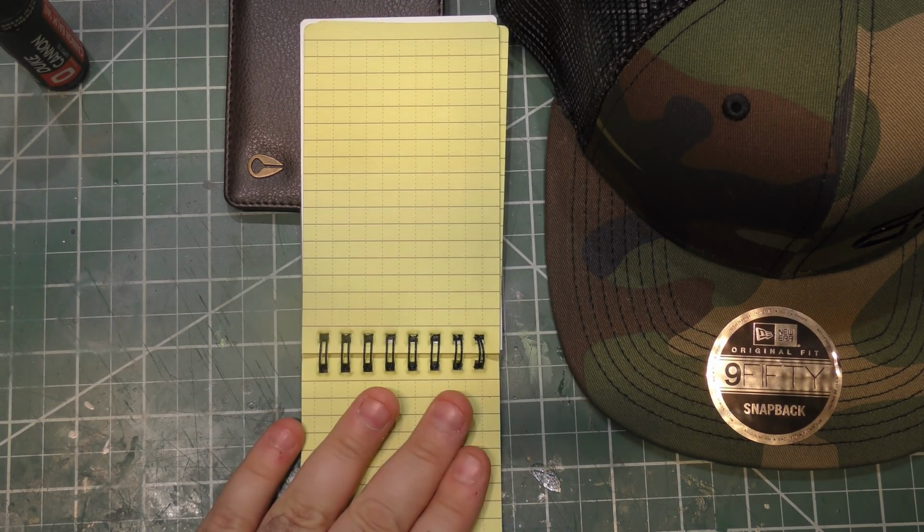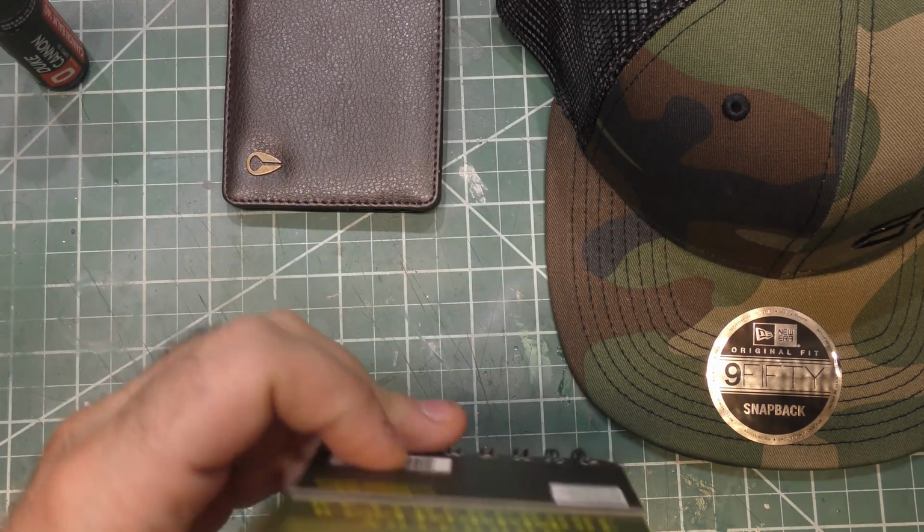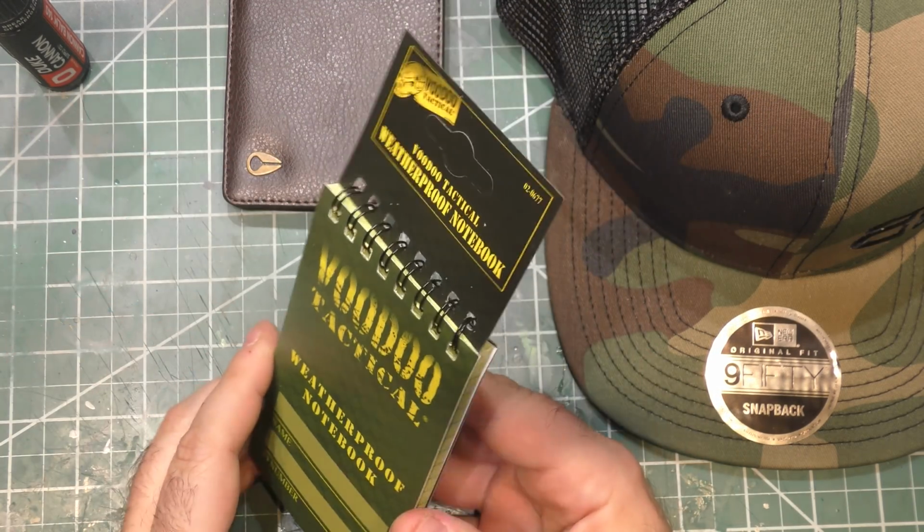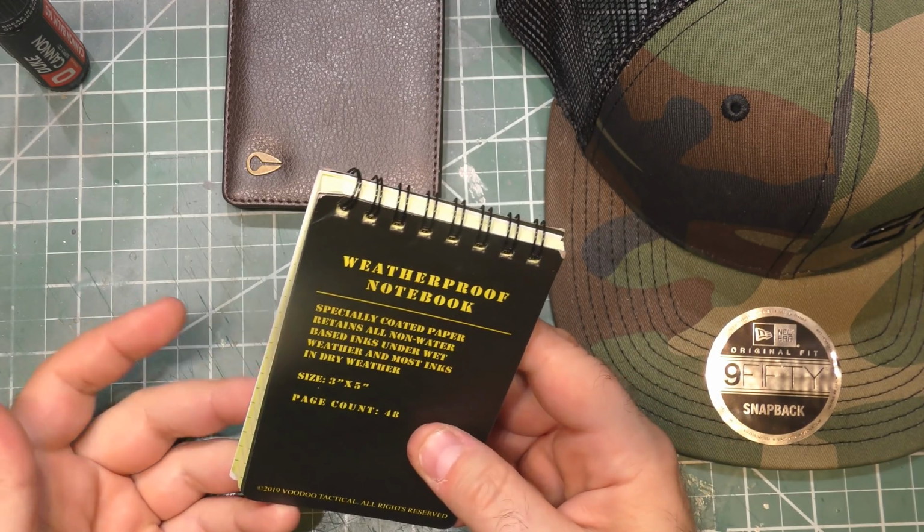But gel ink does not adhere to this very well at all. But anyway, watch the video if you're curious about all the different options out there. This I do like, and it has an MSRP of $5, which is pretty good.